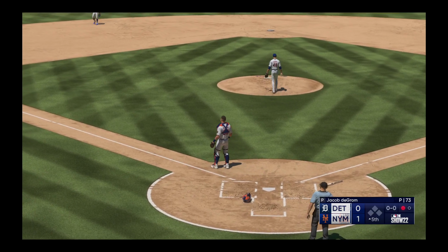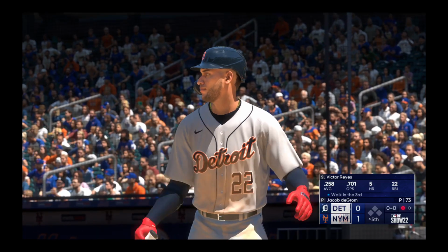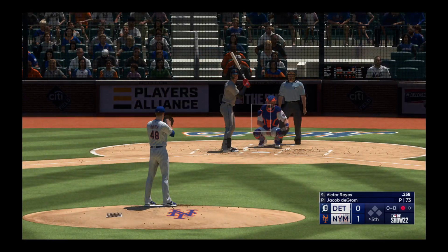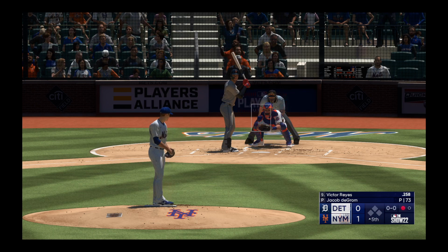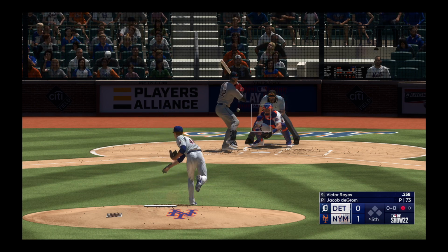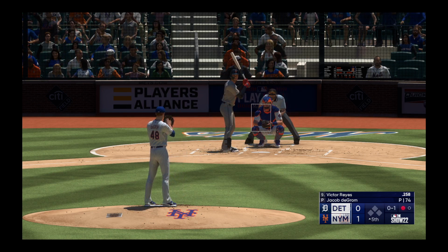One down. Well, that's a frustrating end to the at-bat for the hitter right there. I mean, that pitch was right down the middle. I think he got a little too excited, came out of his mechanics, and instead of driving that ball somewhere, he popped it up. Unfortunate for him. Reyes stands in now and watches strike one.